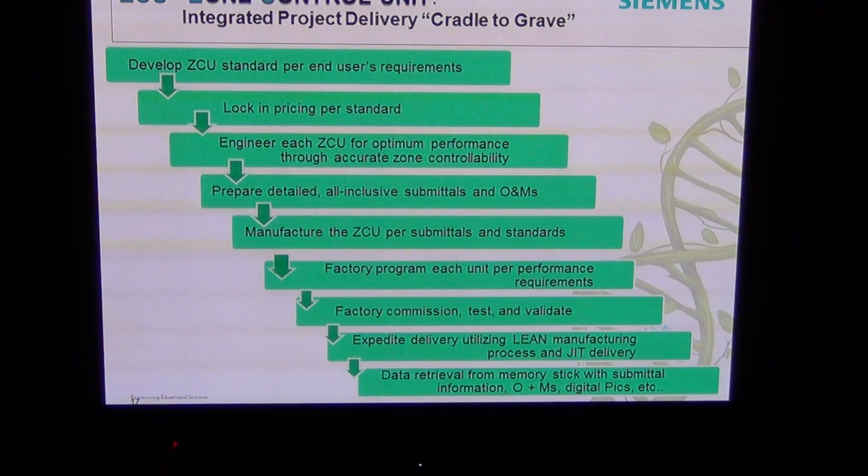We want to assist with engineering the ZCU, so make sure that it's engineered for optimum performance. We'll prepare all the submittals, which are extremely detailed: hydronics, controls, and air side, I mean NC, discharge, radiated, all the different GPMs, everything's right there. We then manufacture the ZCU with the submittals and standards, and factory program each one of the units. We then factory commission, power up, test, and validate. We expedite the delivery using lean manufacturing, and we ship it just in time by quad and zone.